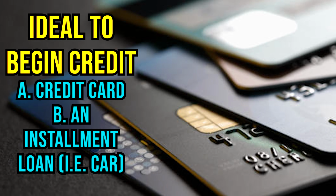Now, they don't have to carry interest, they don't have to carry a balance, they can pay it in full when the statement comes out every month. But that is the surest way to start building credit in their name only. So any questions about that? Want to hear your comments? Please ask me in the comments and I'll answer any of your questions.